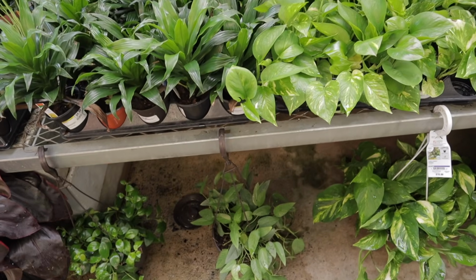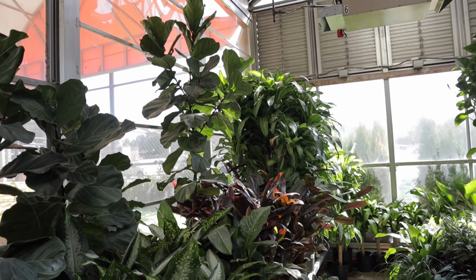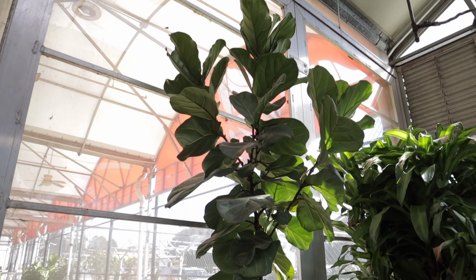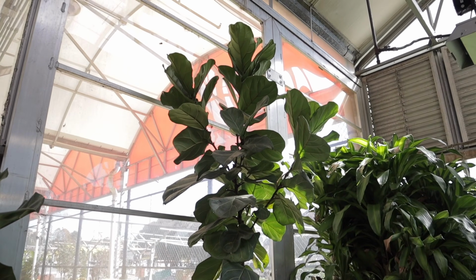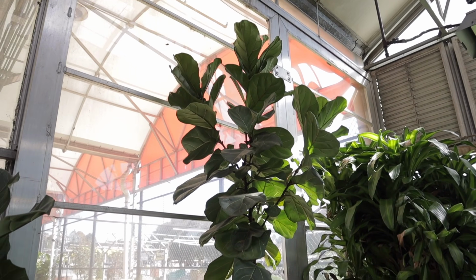All these are on sale, $12.88. I just can't believe it. That's the best deal ever. And then huge, I wonder how much this really massive fiddle is. All right, I'm gonna give you a minute to guess how much you think this massive fiddle is. It's $69. That is the best price ever. Look how healthy it is. I would probably buy this if I was in Grand Rapids.